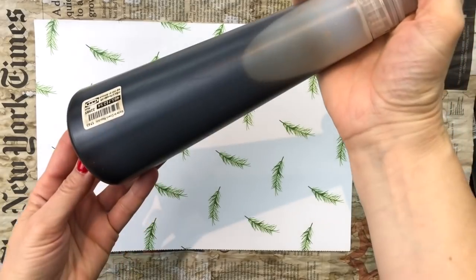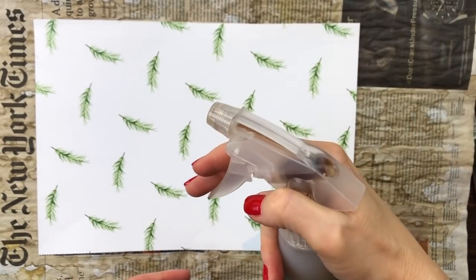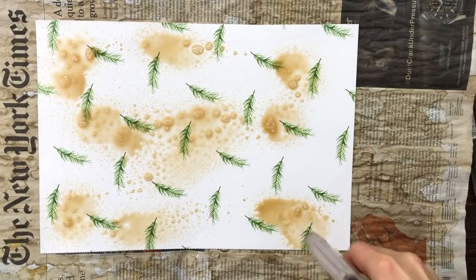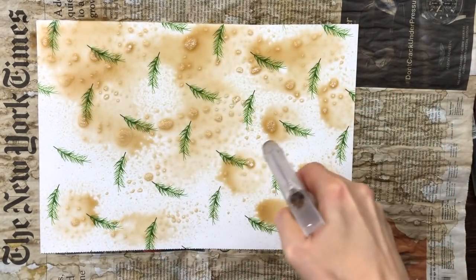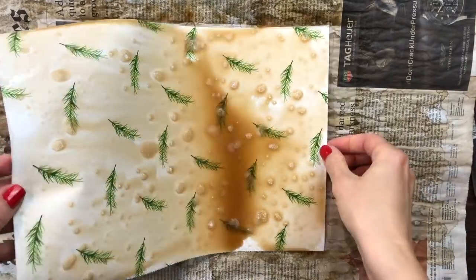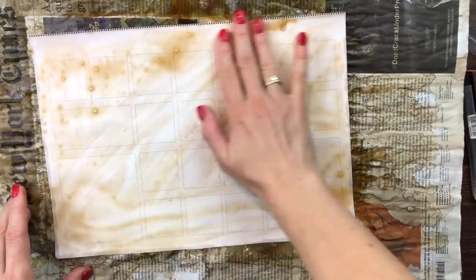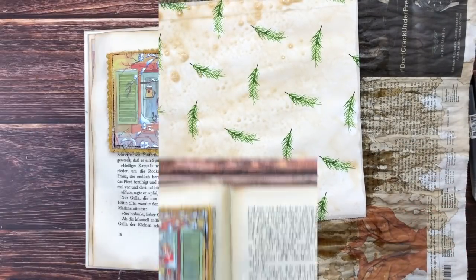I don't know. Let me try to coffee dye this and see what happens. Most days I have a bottle of coffee in a spray bottle ready to go in my fridge. So I'm just going to do it like this, not even bother putting it in a dish or something to soak it. Okay, I'm going to let this dry.